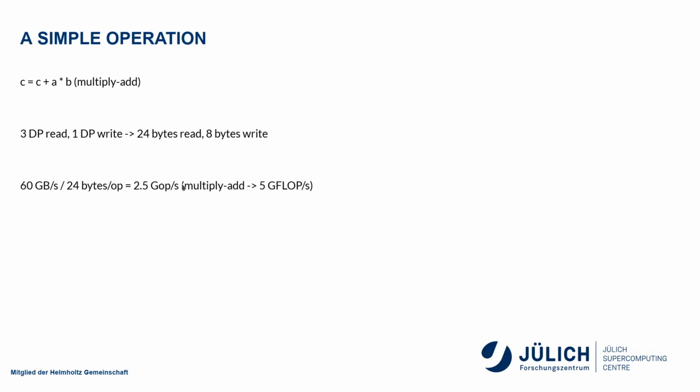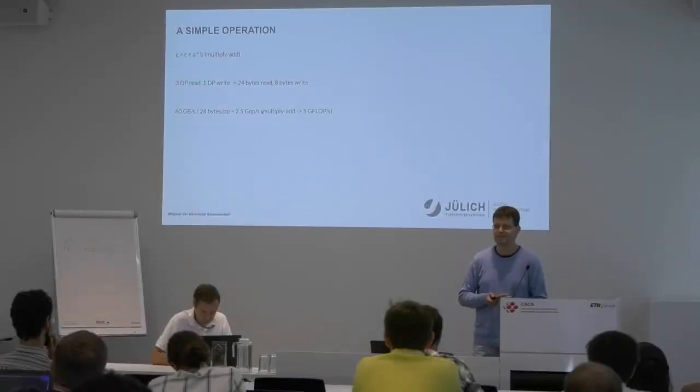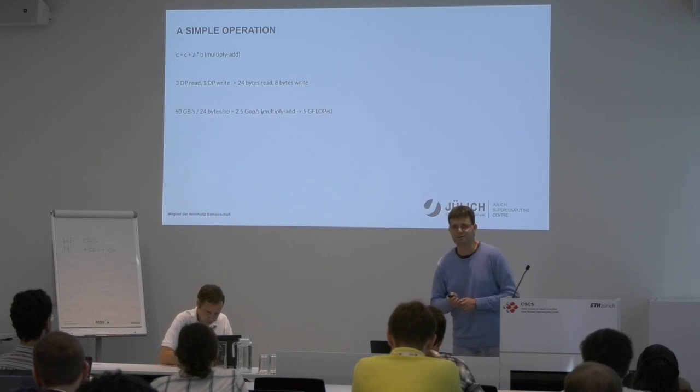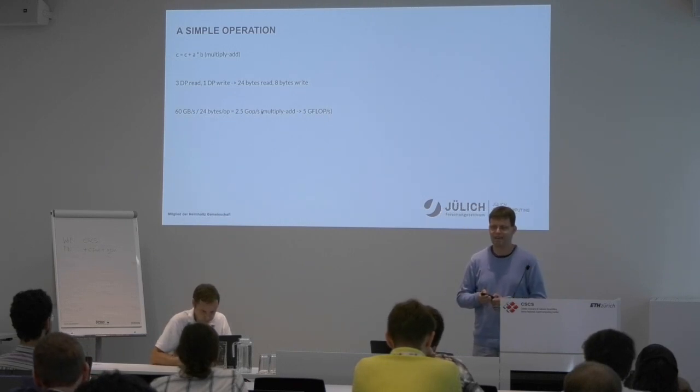So this simple operation, one of the core routines of computing, among other things, the matrix multiplication, which happens in many solver operations, this simple operation is memory bound. Badly memory bound.